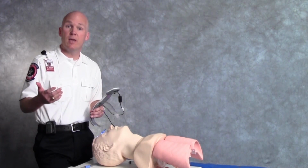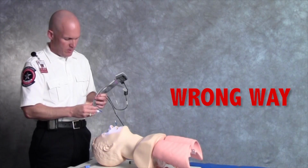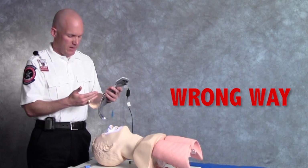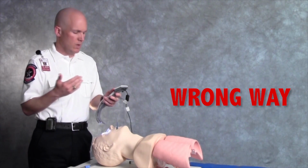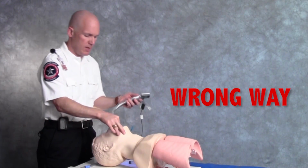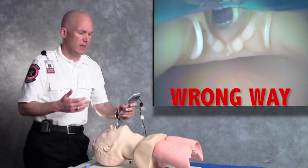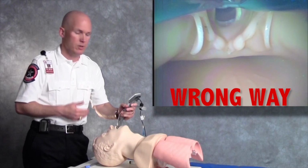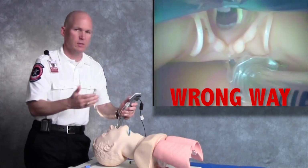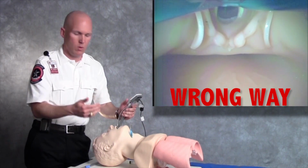So I'd like to demonstrate again both the wrong way and the right way to use the King Vision. I'm going to get the tube preloaded, and I'm going to hold the device like I would any other device, and like most people are likely to pick it up. So I hold it up using the handle. I go in, and I didn't try to go in too deep, but I did. I went in too deep. I see a pretty good look at the cords, but when I try to pass the tube, it goes posteriorly. So that's what I would call the wrong way.